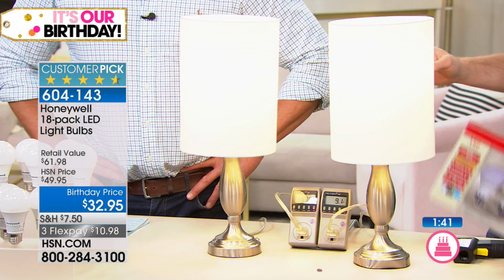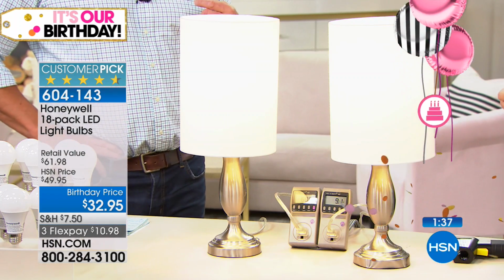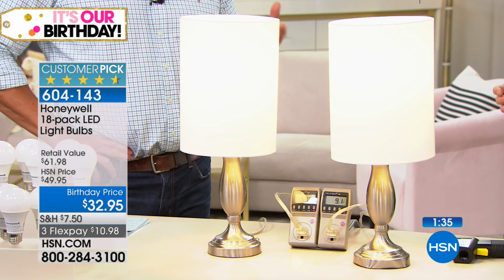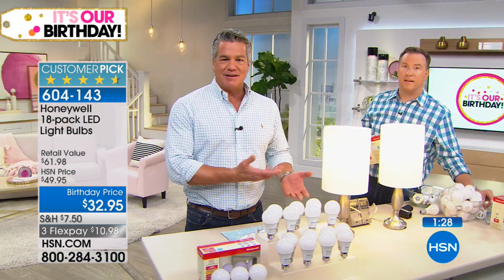And when you get that energy bill, you're paying per watt. You're not paying per light bulb. And not only that, also think about what you're doing to help with the energy crisis in general. Right. You're using less energy. I mean, if we could all do that and get the same result.